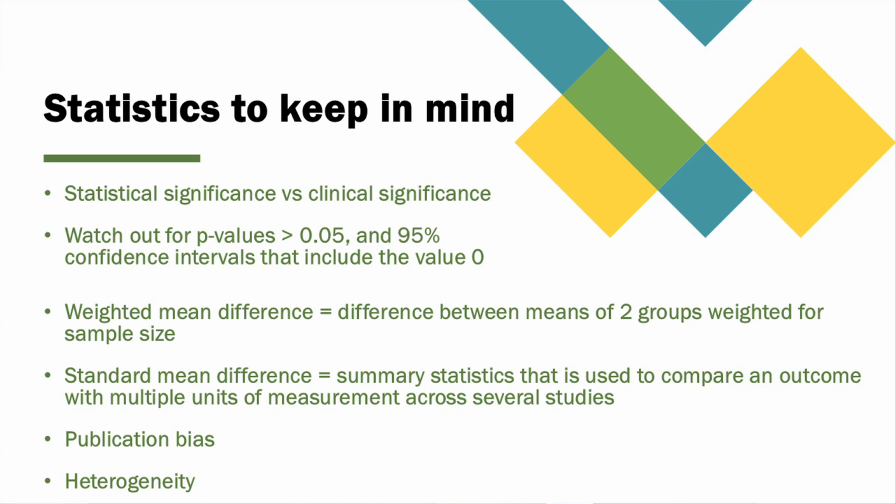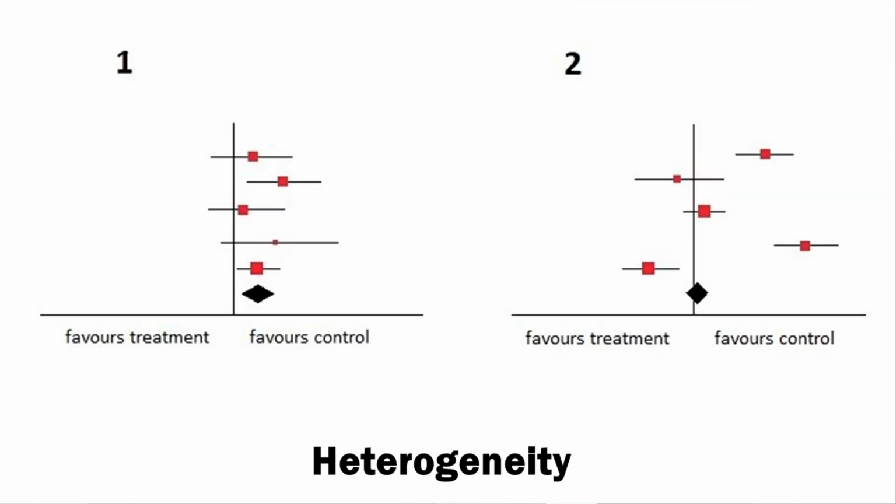Standard mean difference is a summary statistic in meta-analyses. It's used to compare results that have different units of measurements. And then we have publication bias, which is the fact that articles with positive results tend to be published more than those with negative results. And heterogeneity, I can explain better with a graph or a picture than with words, really. But we want low heterogeneity when we're comparing trials.